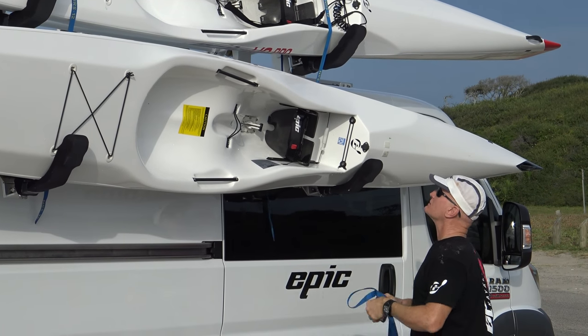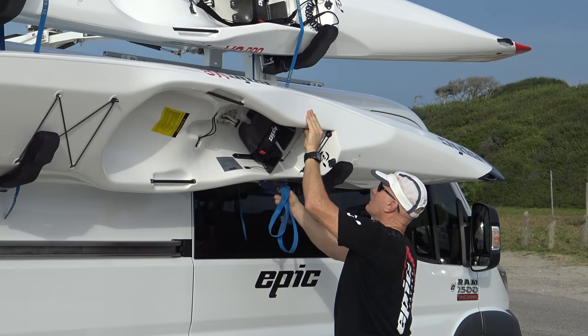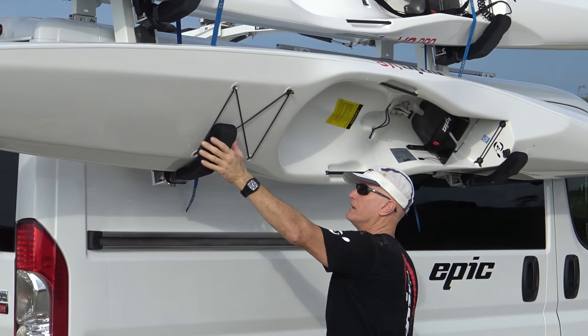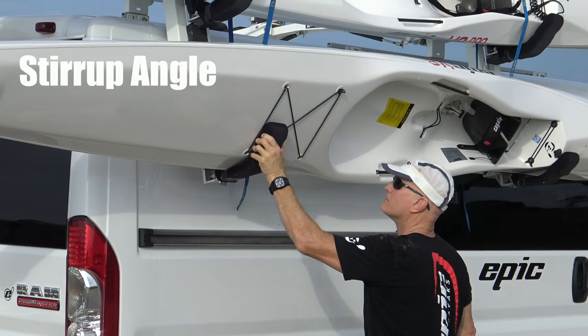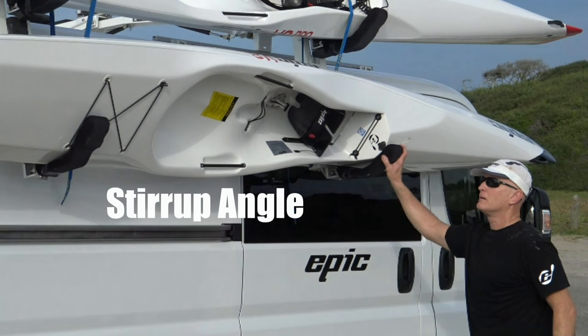The stirrups were designed to fit the shape of Epic surfskis. This prevents the hulls from being blown out of the stirrups in high winds, or if someone accidentally bumps the hulls before they have been secured with straps. The stirrup angle matches the flat portion behind the seat and the hull in front of the footwell.